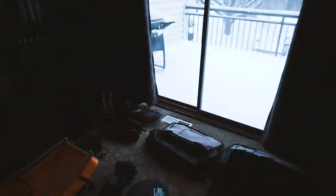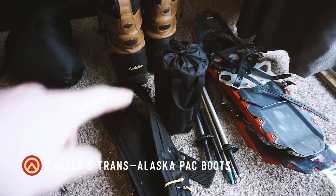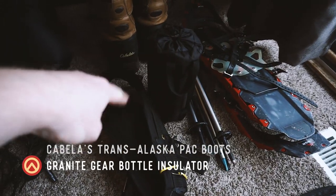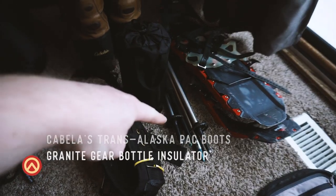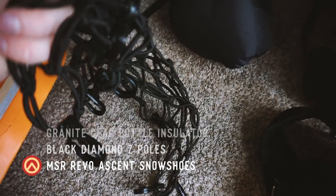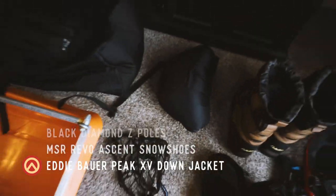This stuff over here is stuff I'll be wearing. So, boots. I'll have that, this is the harness, and this is the water bottle. I'll have it looped in the harness. Trekking poles, snowshoes. This is a bungee net that will hold my big poofy down jacket, which is on the top as well.